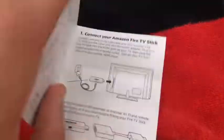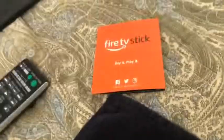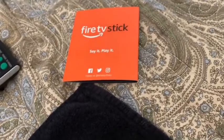And here's your instructions on your setup. I'm not going to go through all of these. Here's a fold-out instruction manual. This is some sort of an advertising gimmick. This is the play it, say it. This is the pamphlet. I know if you're familiar with that. It's got some little interesting stuff.